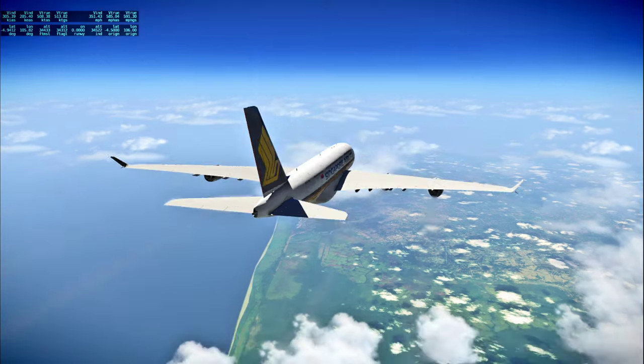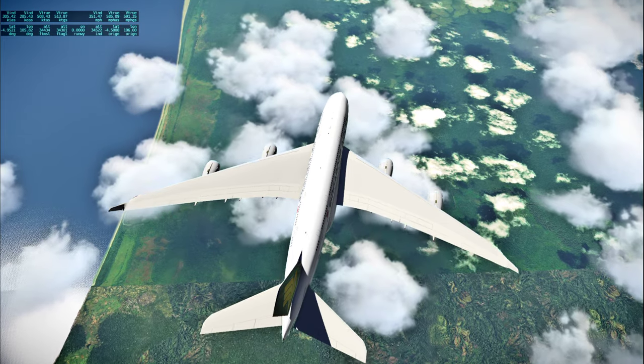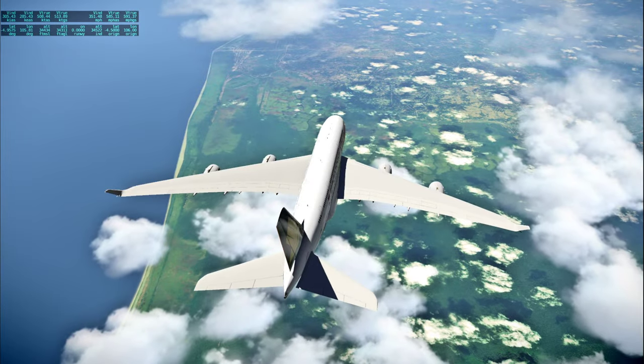Yep, we are definitely getting some photo scenery now. There's the border there. Unfortunately, lots of clouds baked into the photo scenery.